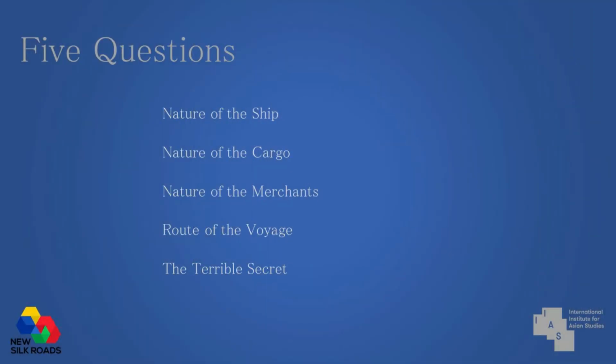Well, that was Mike in his own words describing what he found. So let's turn our attention now to the wreck itself and try to answer the following questions. What kind of ship was it? What was the main cargo? Who were the traders? What route was it taking? And what was the secret waiting discovery?